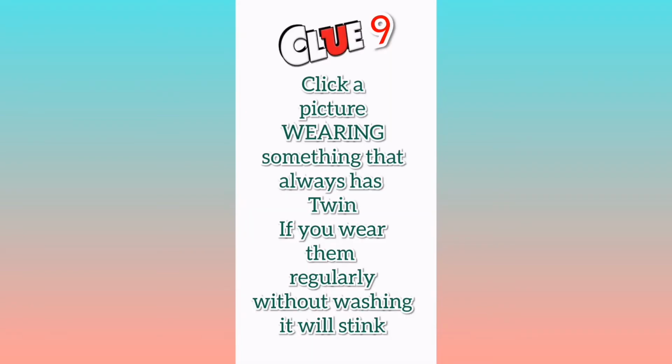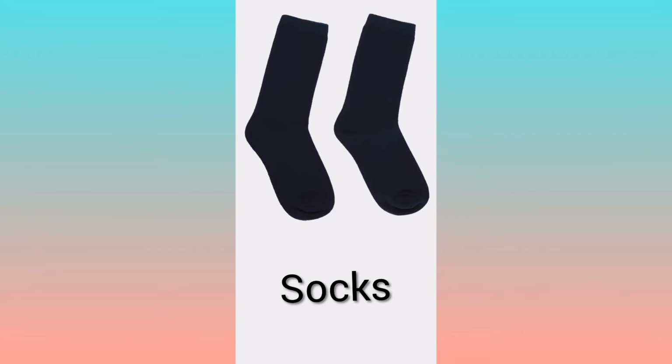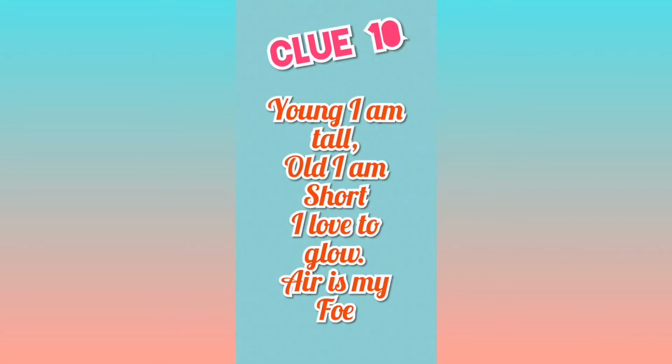Click a picture wearing something that always has a twin. If you wear them regularly without washing, it will stink. Your answer is socks. Parents, I can't see you all taking a selfie. Please do it. Now the last clue.